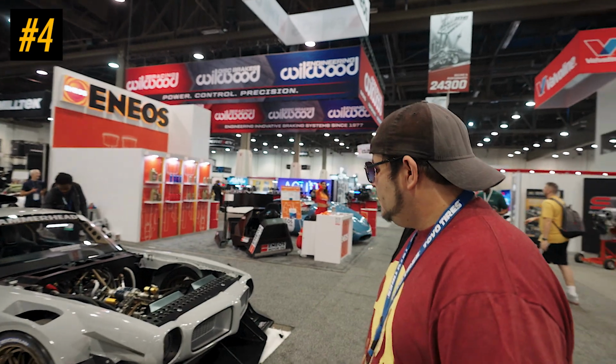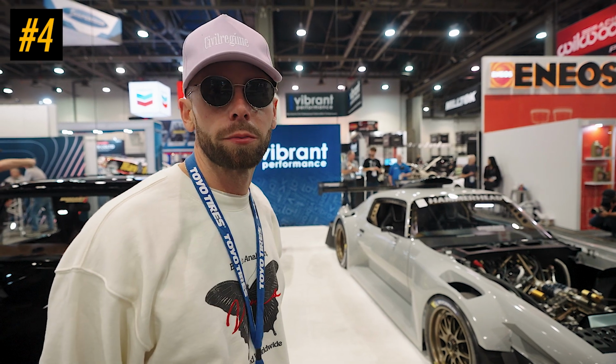Everything on this car is built for function and beauty. I love this car. And don't forget, this car is actually registered on the street. It is registered on the street, which is also really, really cool. It looks super mean. There's so much going on, but it looks so right. It's the most accurate way to put this build, in my opinion.